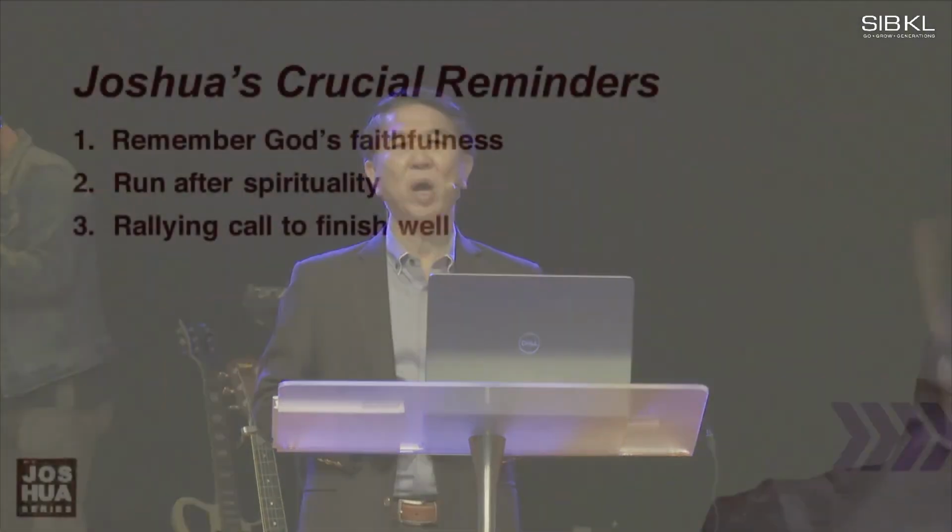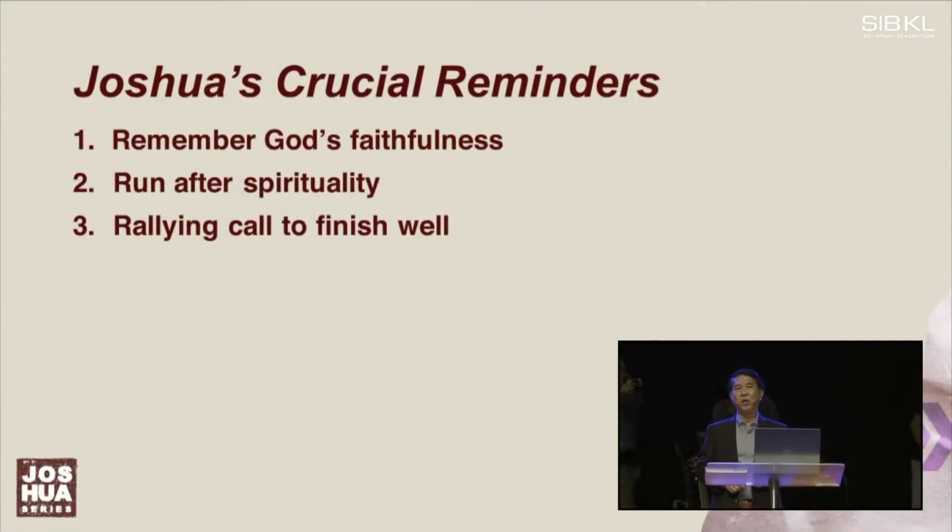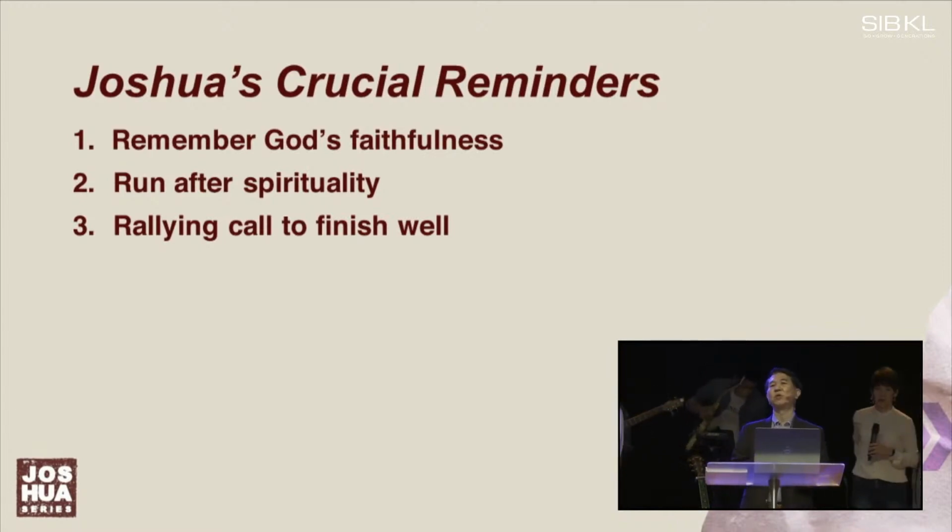Amen. In closing, church, remember Joshua's crucial reminder to the leaders and to the people at large and to us here today. It is a very crucial reminder for you and I too, to take heed to these three areas of reminders. Number one, remember God's faithfulness. Run after spirituality and rallying call to finish well. In verse 25, I'm going to end here. Joshua covenanted with the people by setting up a stone pillar as a reminder of their commitment to God and a witness for this generation and future generations.